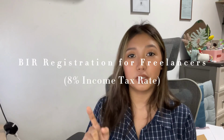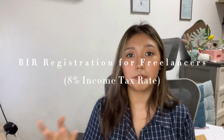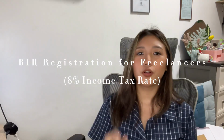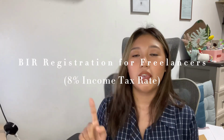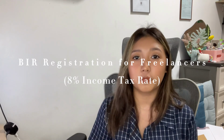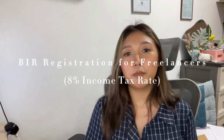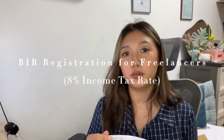...kung tama ba yun, sa inyo ba yun nakapangalan or hindi, bago kayo mag-proceed sa mga payments and sa forms, estimated na magagastos ninyo. So, you already have your 1901, which is the application for registration, and you already have your 0605, which is the payment form for your registration through GCash. And then, pagpunta ko sa BIR, hindi pala tama yung TIN number ko. So, ang nangyari, nagbayad ako ulit.